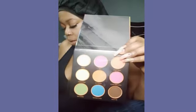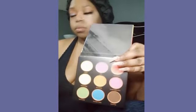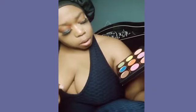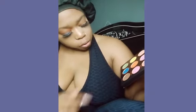I'm not gonna put none of these on, y'all. They're a little too bright for right now. So these are those, but let's check out the pigmentation. Ooh, that orange is so pretty. It's a shimmer color, so I got 1, 2, 3 shimmer colors, and the rest is matte.